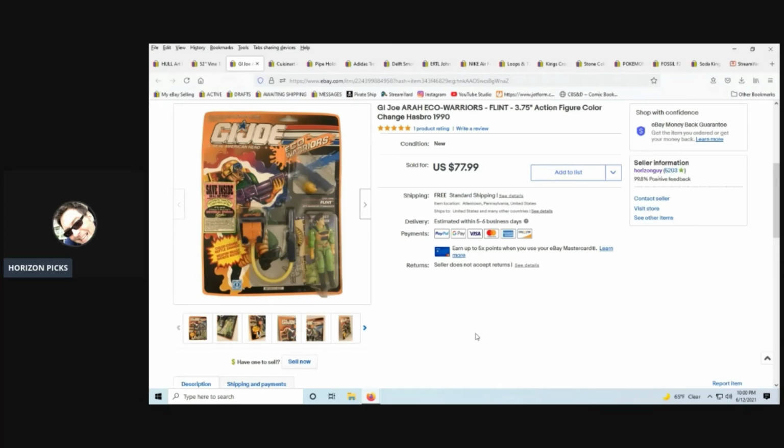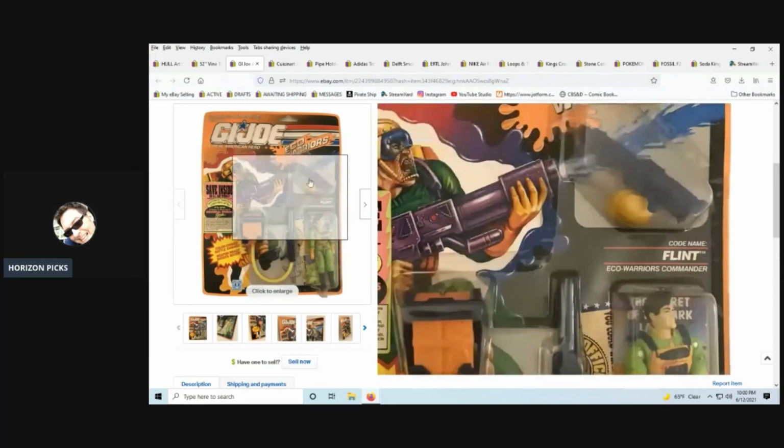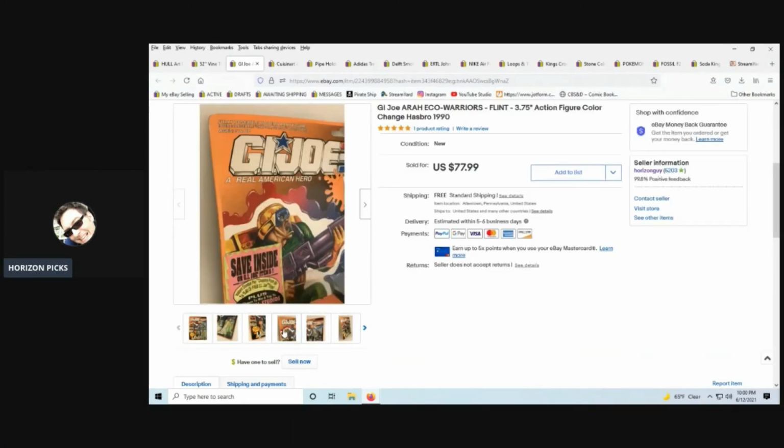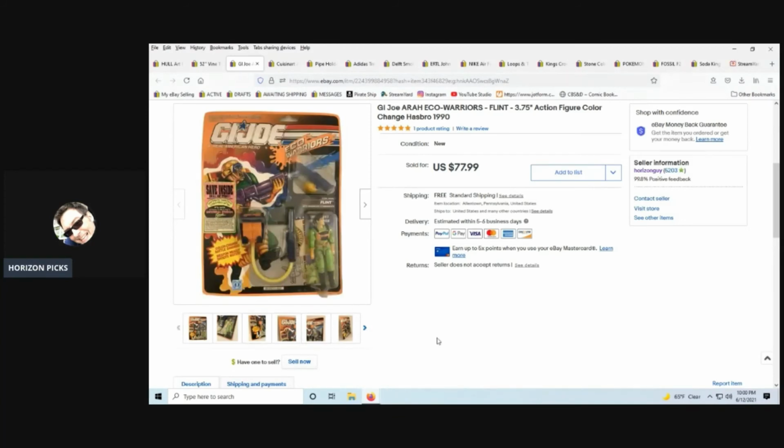What can you really say? It's G.I. Joe. It's on the card. The card you can see isn't perfect, but it's in good shape. I mean, it's there. It exists. It's intact. Full price, 78 bucks with free shipping.